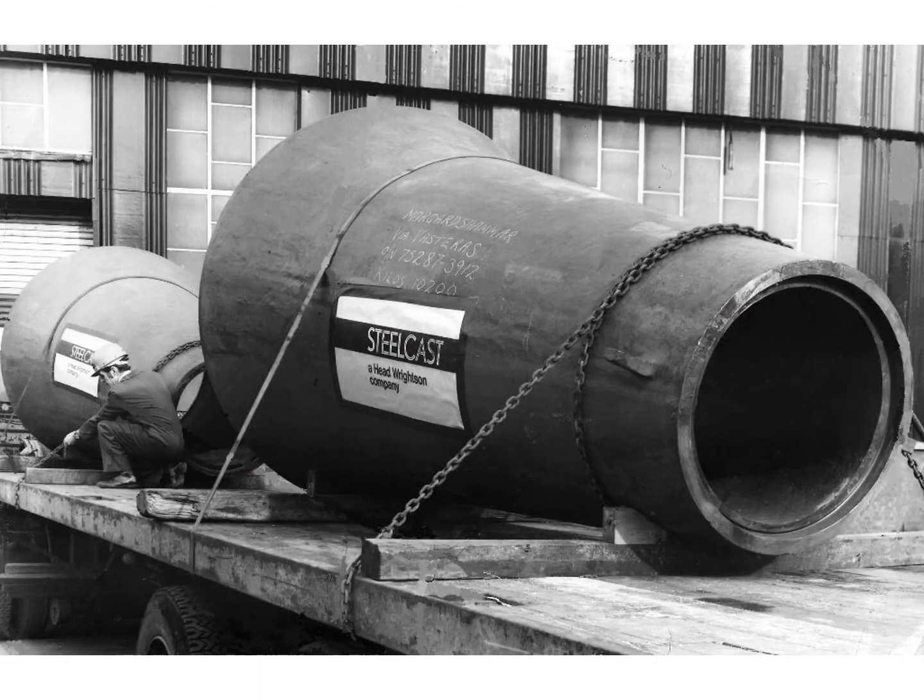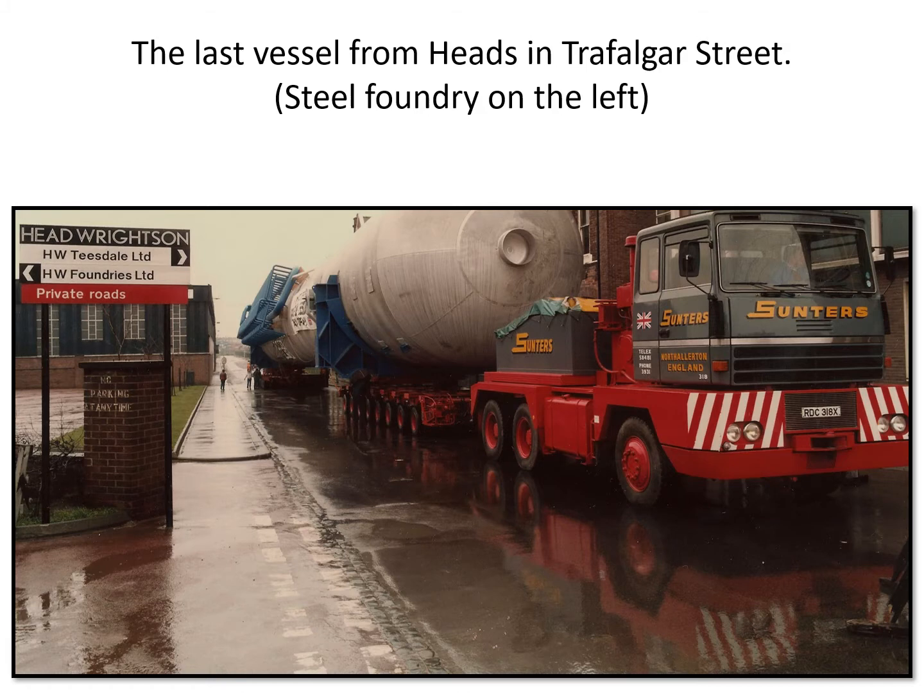Here is a heavy steel casting being strapped down to a low loader wagon ready for transportation out of the works. This is the last major order to leave Head Wrightson's. It is a mega large heat exchanger column bound for ICI at Billingham. It was necessary to remove a lot of street furniture in order to travel to Billingham. It was also a very sad day in 1984 for Head Wrightson.